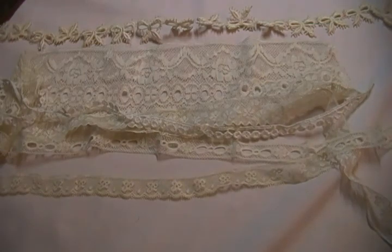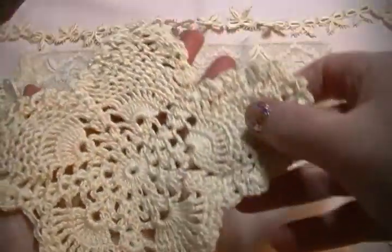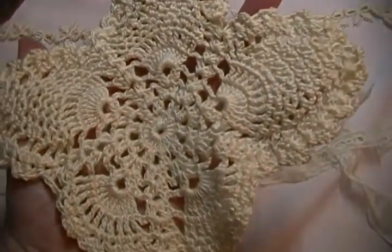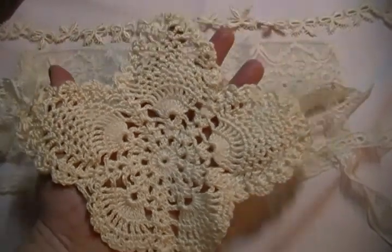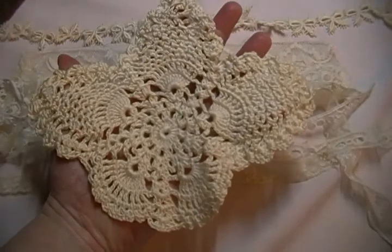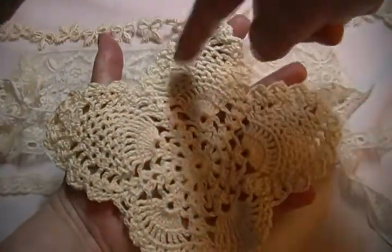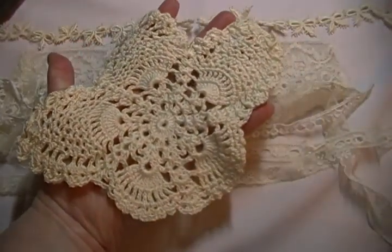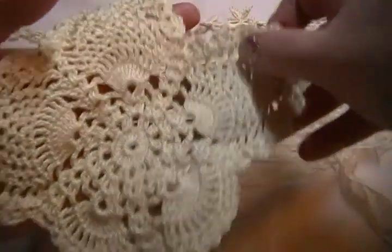I'm also including this crochet doily, which is handmade. I am as certain as I can be of that. As you can see, it's about the size of my palm, and I really like it because of this pattern. I think it's unusual. It's not circular. It is like a trefoil shape.